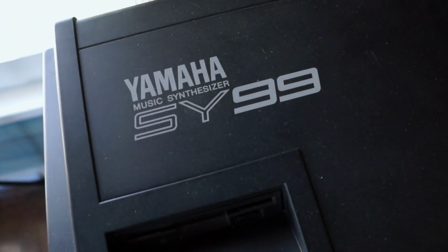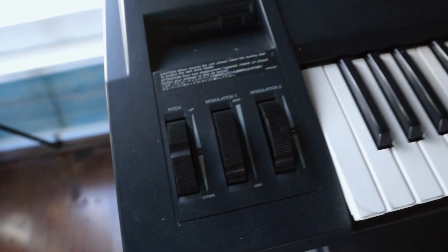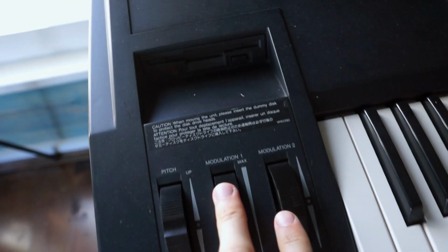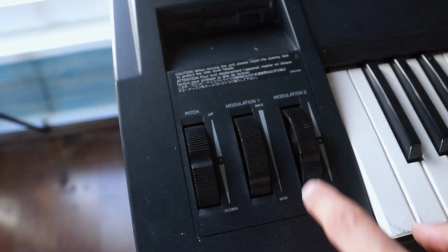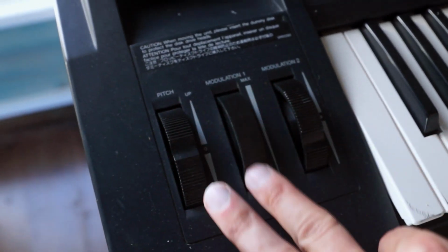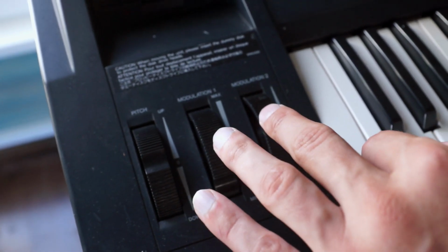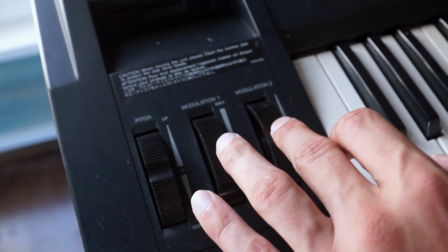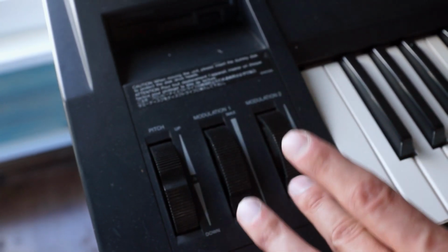SY99. It has more capabilities, sampling capabilities, more effects. There are 2 modulation wheels, as I can see, yeah? Yeah, and they work a bit differently, because this modulation wheel works like an ordinary one, and this can be moved from the center to one position or from the center to the other position. A different kind of modulation technique.